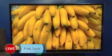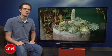the LG 55LW9800. This is a 55-inch LED-based LCD TV. It's actually LG's best television in 2011. It's extremely expensive, and there's only one size in this series. The reason why it's so expensive is because it has an LED local dimming backlight with a full array. So translation, it's got the best LED backlight, at least in terms of the specs, available on the market. Of course, that does make it a heck of a lot more expensive than your standard LED TV.